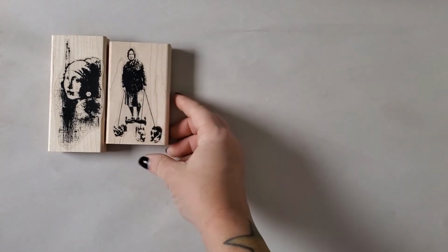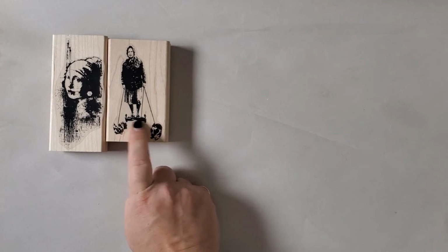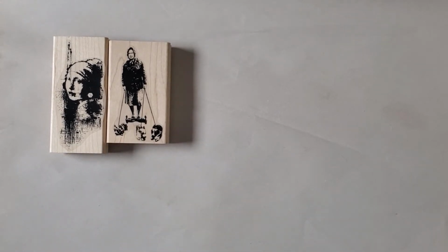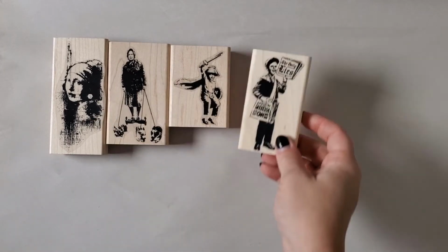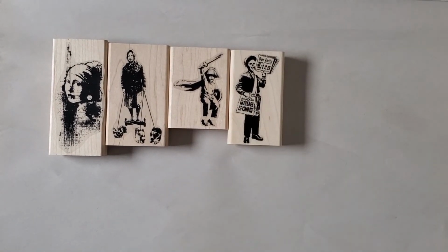This one is the queen with corgis. Look, she's on a hoverboard. Is that not the best thing ever? We have a boy playing, a great little adventurer. We have the Daily Lies, full of all of the news stations. Very cool.